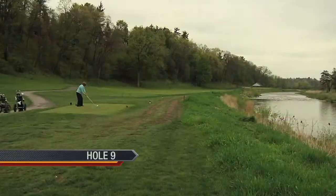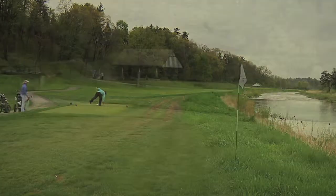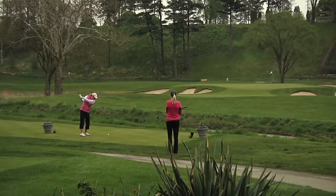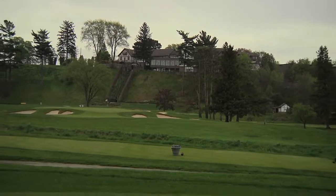The 9th hole sits next to the river, and any shot right of the fairway would disappear into the rapids of the mild river. After a quick break at the halfway house comes the beautiful par 3 10th hole. Off in the distance you can see the clubhouse overlooking the entire valley floor.